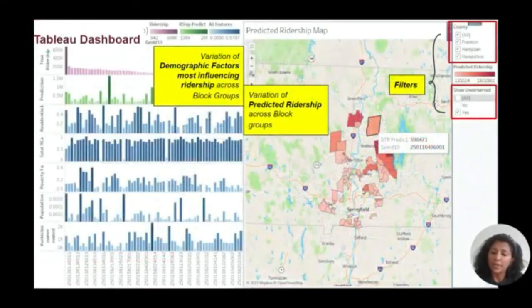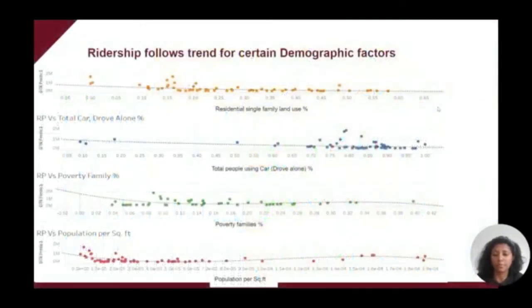In order to grasp information about predicted ridership and the demographics of a region, we created a dashboard which can show all the information concisely. You can also use these filters here to only see a part of the data if you wish to. Ridership follows clear trends with some features like the ones here. This particular dashboard will essentially be useful to see such trends to make judgments about whether or not the predicted ridership makes sense.